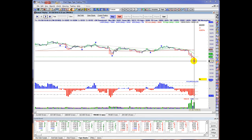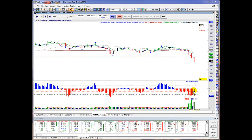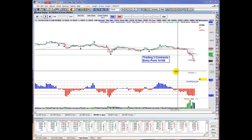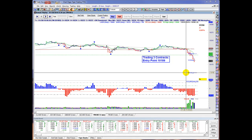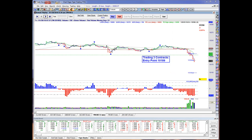This is 9:33 in the morning. You're looking at the certainly minus 100 and a nice big green bar volume. Beautiful entry point setup. So let me put in our entry point, stop loss, and so forth. Here's our entry point at 10,189, and we have our stop loss at 10,209, and our profit target 40 ticks away at 10,149.